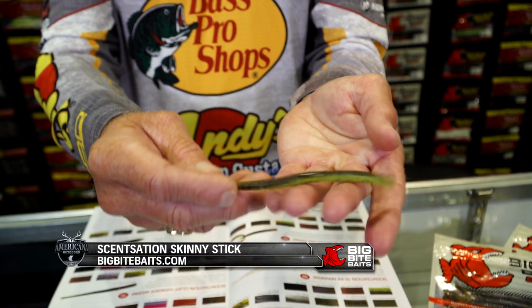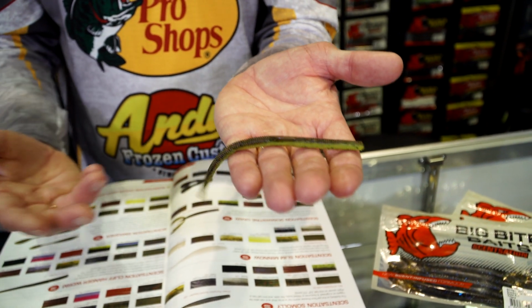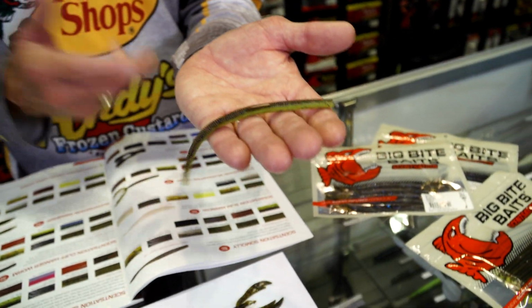Then you've got the new Skinny Stick. This is a bait that Michael Neal has absolutely been dominating on over the past year. It's been one of those secret deals. You notice when he catches them, he doesn't ever show what he's catching them on, and the Skinny Stick's been a big part of that.